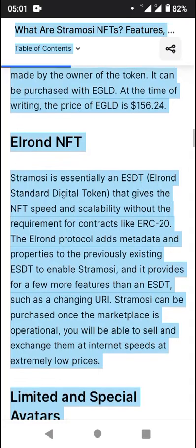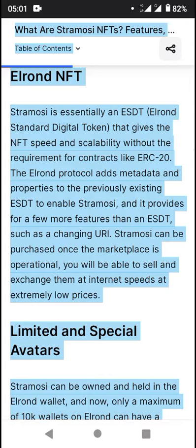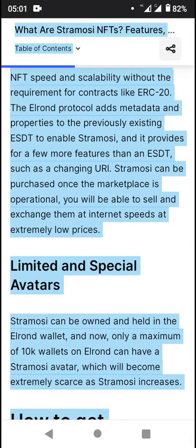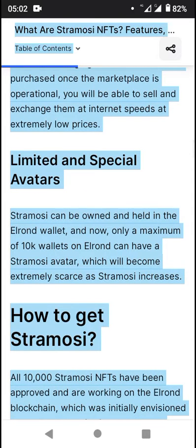The Elrond NFT Stramosi is essentially an ESDT Elrond standard digital token that gives the NFT speed and scalability without the requirement for contracts like ERC20. Elrond protocol adds metadata and properties to the previously existing ESDT to enable Stramosi, and it provides a few more features than an ESDT, such as changing URI. Stramosi can be purchased once the marketplace is operational. You will be able to sell and exchange them at internet speeds at extremely low prices.